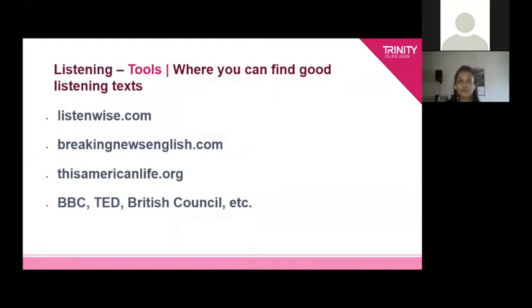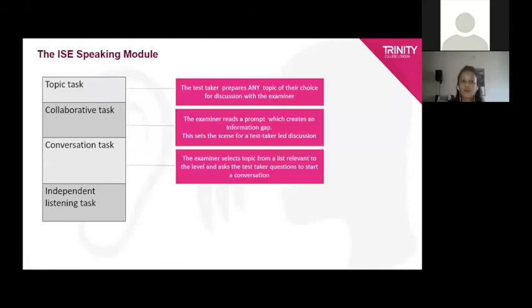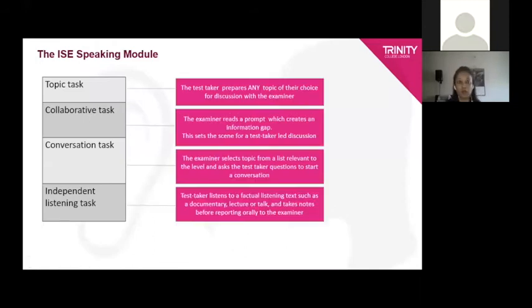Now we need to move to speaking. In ISE, there are many speaking tasks, and all of these increase in length as well as complexity as you move higher up the levels. But two tasks that are common across all levels are the topic task and the conversation task. And the collaborative task gets added from ISE 2. So we're going to look at all of these tasks separately, individually.